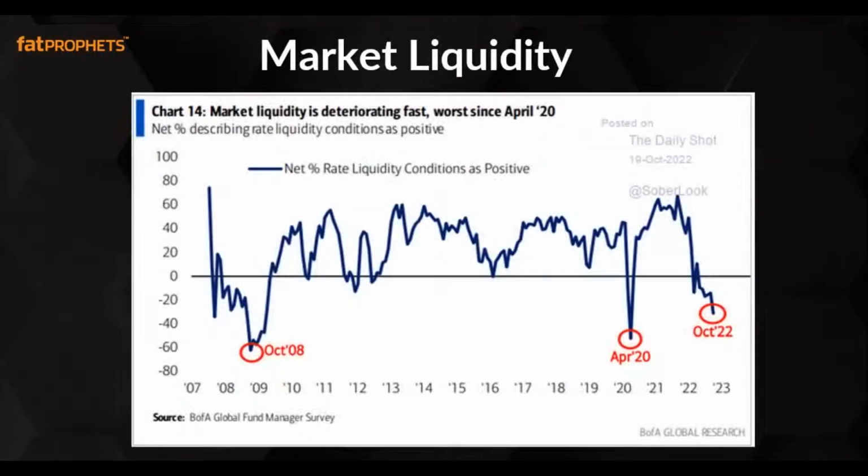Let's have a quick look at market liquidity. Now you can clearly see here that the market liquidity has dropped. And what that simply means is the amount of money that is coming out of the market is pretty fast. You can look at October 2008 when we saw a big drop following the recession. And then April 2020 was the last time we saw that.